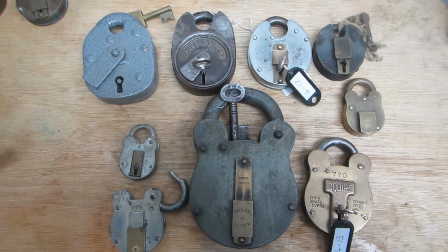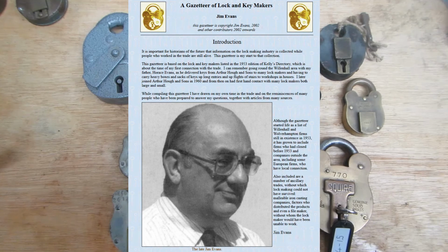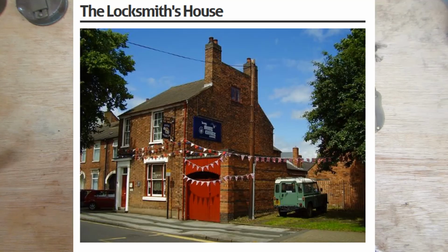The key one being the history website, which I'll put a link to below. They have a very, very good section on locks and locksmithing in this area. All put together online, but originally by a chap called Jim Evans, who I never met and I never will, unfortunately, as he passed on, but was obviously a font of knowledge. I also want to raise a little bit of awareness of the Lock Museum in Willenhall itself, and I'll put a link to that below.